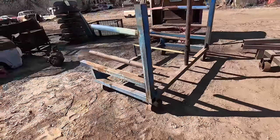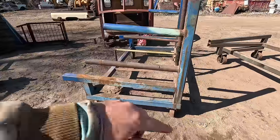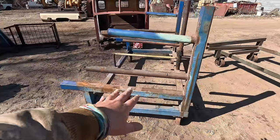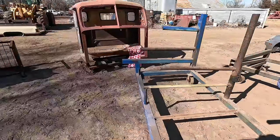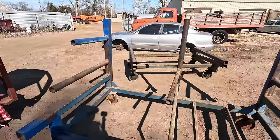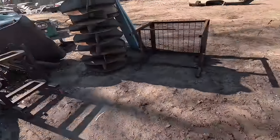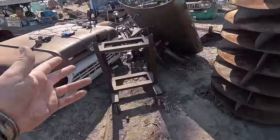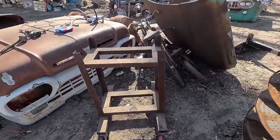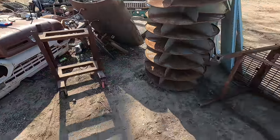I'll need to find some place to put those. I thought these would be really handy. Maybe like this one here, if I cut off the pieces where it was more flat, I could sit car bodies on them or truck cabs or stuff like that and roll them around. I don't know. Honestly, I'll probably wind up keeping maybe the green one and I'll just sell this blue one. We'll see. I'll think about it more later. And I got this cart here. I thought about putting my welder on it, but I've already got a nice actual welding cart. So I may wind up selling that one too.